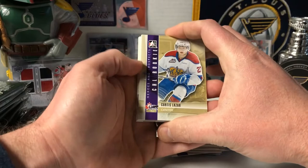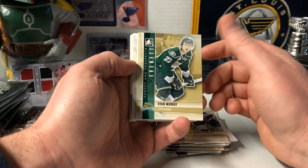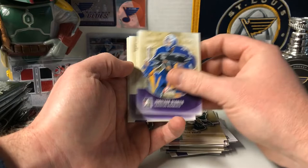Curtis Lazar, Boone Jenner, Jean-Gabriel Peugeot, Ryan Murray. That's funny. I work with a guy named Ryan Murray. 1 point. Jonathan Bernier, Ryan Callahan, Martin Jones, and Oli Mantha.